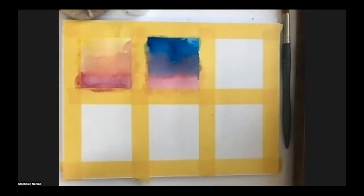Brilliant. Thank you so much, Stephanie. And can we just, in terms of the exercises that you're doing at the moment, are there any of your reference images that you would say are inspiring the proportion of colours that you might be doing at the moment that people can refer to on their end as well?